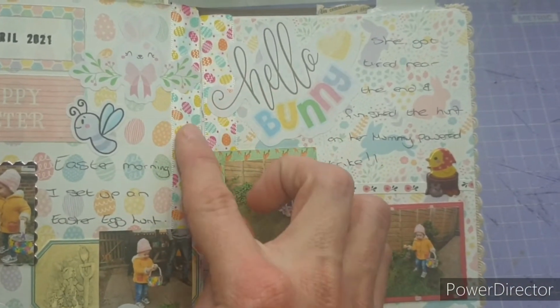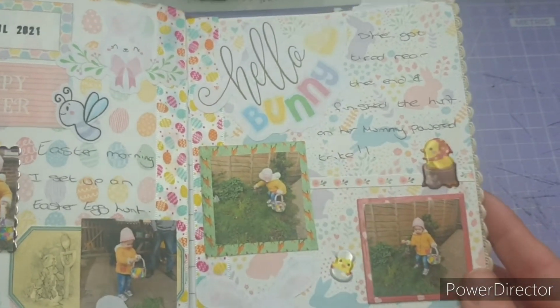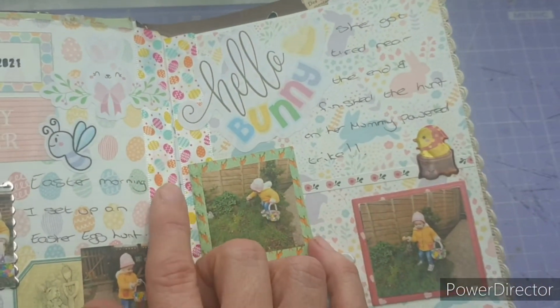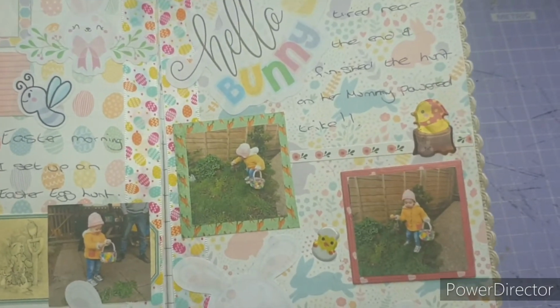And then this is actually ribbon, and I won it from Creative Stamping about 3 years ago. So it's nice to be able to use that because it's not a ribbon you can use all the time. So it was nice to use that in a journaling layout and try something a little bit different.